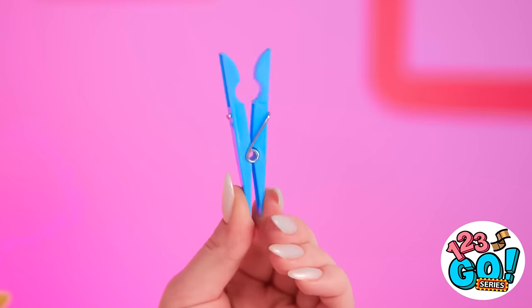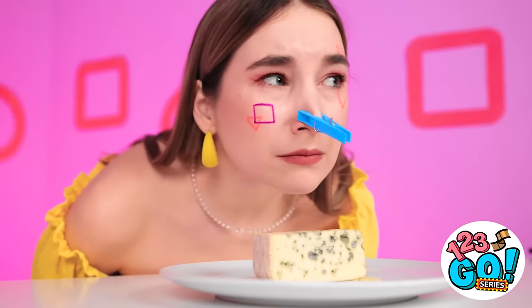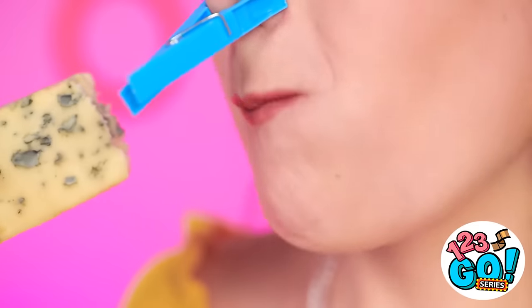I'll have to use this clothespin. Okay, let me give it a try. See if it's working. Nope, it's not working. Not at all. I need more clothespins! Okay, that did it. I can't smell anything anymore. Hey, not bad. It tastes all right when you can't really smell it. Maybe if I just plug my nose.